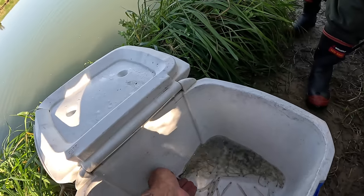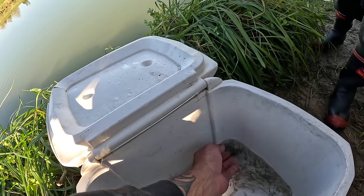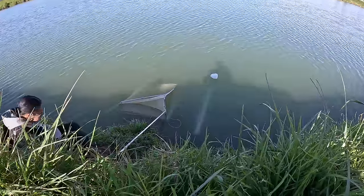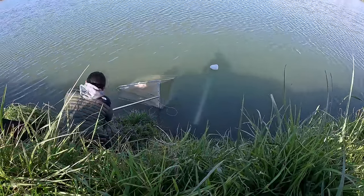Nice. It's a big eel there, look. These are nice if you fry them up with a bit of butter and dust them with flour. Those coming really close on an angle, getting straight into the net.